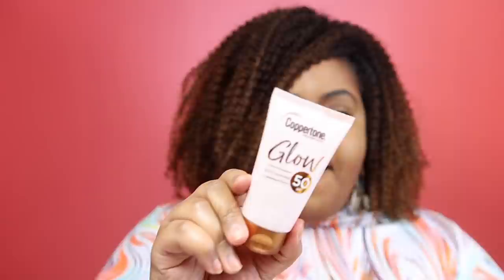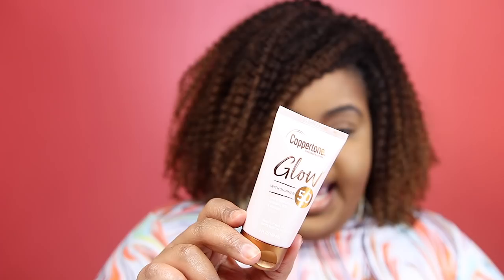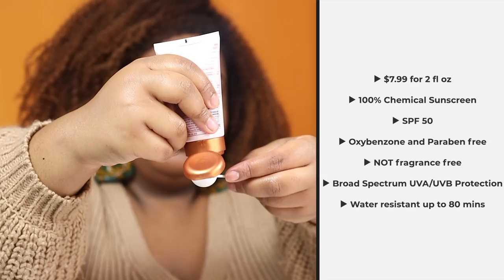Now let's move into the Coppertone Glow, sis. When I saw her Coppertone Glow, I was like, okay, girl, we're gonna get it. This just looks like Black Girl Excellence. Like, it's giving Black Girl Excellence, Radiance, 401k, it's giving BBLs in Dubai, all that. So I was like, okay, cool. This is the Coppertone Glow with Shimmer SPF 50. It is $7.99 for 2 ounces at Walgreens.